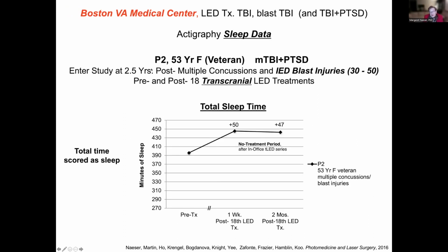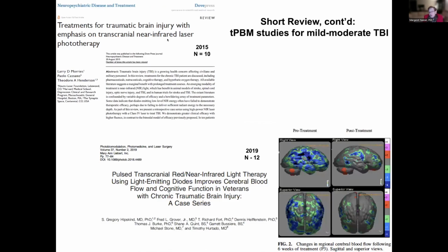And this is a female veteran, 53 years old. She had been in Iraq and had suffered 30 to 50 improvised explosive device blast injuries, and she had a lot of problems, cognitive and PTSD. But you see, a week after the 18th treatment, her sleep improved by almost an hour. I think she needed more home treatments, because we get good results when they can do that.